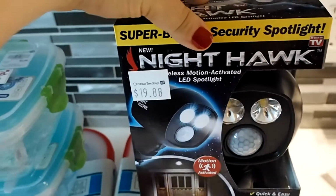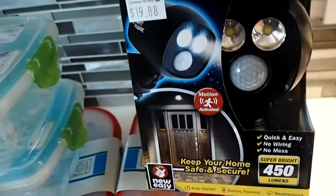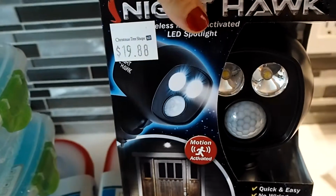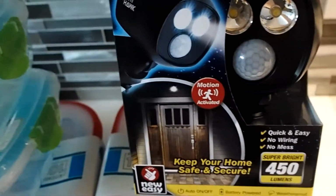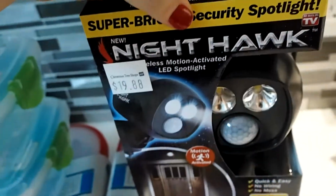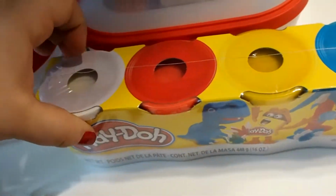My husband actually spotted this and asked me what I thought of it, and I said, yeah, go ahead. Let's try it out, and if we like it, he's going to go back and grab a few more. It was just $19.88, but it's like a motion sensor spotlight. It's supposed to be really bright, so we will see how that works out. It's been a long time since we actually bought them Play-Doh, so they're excited for that.